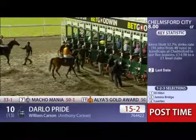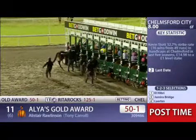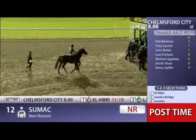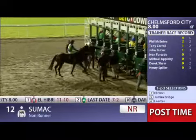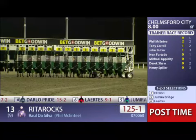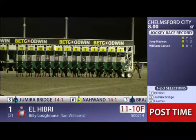And of course, Billy Loughnane looking for his double after winning aboard the horse a little bit earlier on. Angel of Peace for Thurlow Thoroughbreds. That is number 1, El Hibri going into the stalls. That is number 5, Jumeirah Bridge, veteran of the game, needs a strong pace to aim at. He might well get it. Here's John. 6 furlongs.